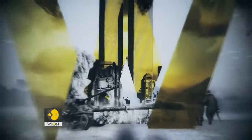One World Trade Center, that is the one.